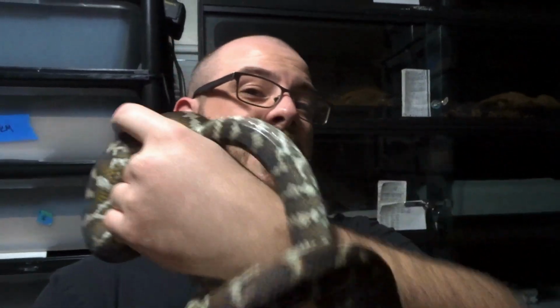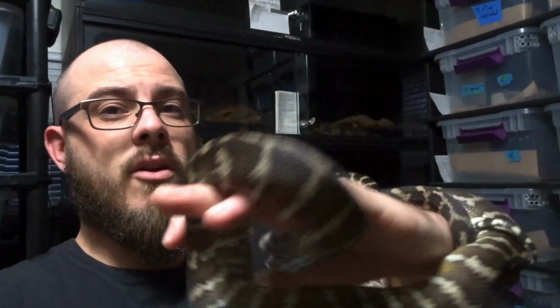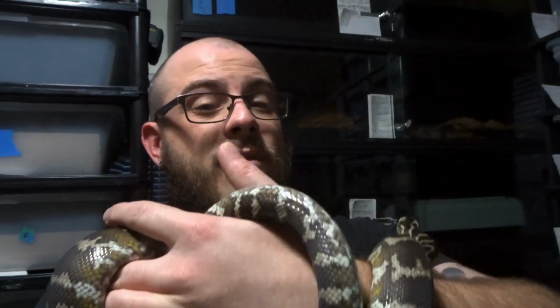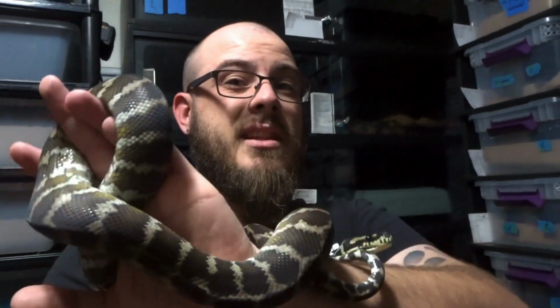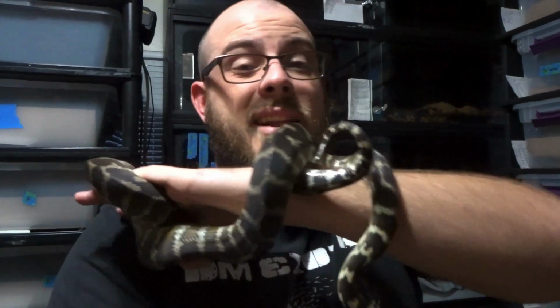I'm talking about issues with representation of what your animal actually is. Now, this right here is a captive born and bred West Papuan carpet python. But one of the biggest problems that we see as a result of crossing things and not maintaining information is that a lot of these mixes can look somewhat convincingly like pure animals. And without maintaining that information and it being lost, you technically have an undocumented animal.